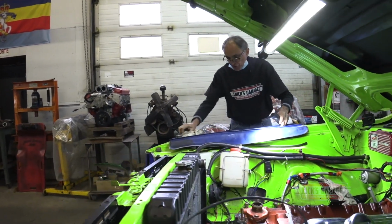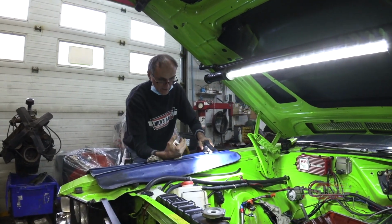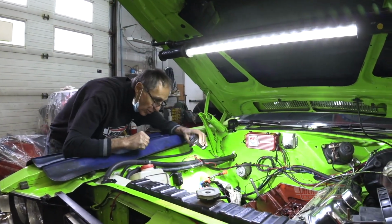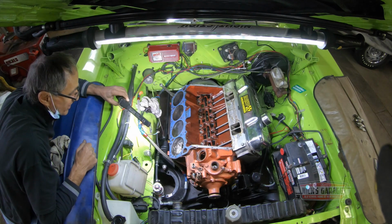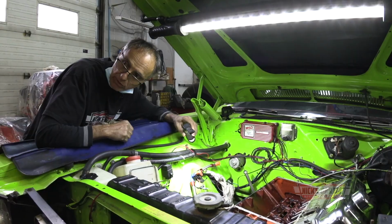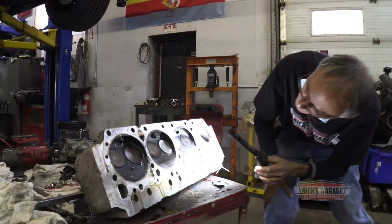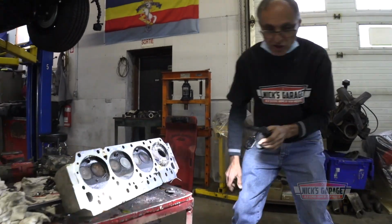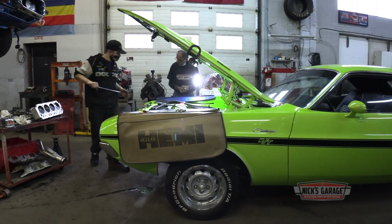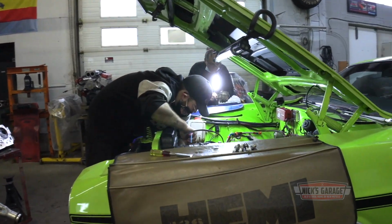Because I told him, I hope you don't need a block because we are running out of 440 blocks. And I hope he doesn't have a major problem with the cylinder. For the antifreeze to be in the oil pan, I'm sure he's got major damage. Or did it leak antifreeze from here? Nope. I guess it's from the block. So let's check the cylinder. I'm gonna throw some rags on the floor after. Yes, I'll clean it. Okay, here we go. Turn it over.